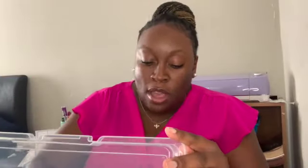And so that is what I plan on doing with this TPT product, using it for my small groups. I'm moving more so towards choice boards for my small group time. Still doing research, but I think that's what I'm going to do. And this is what's going to help me to do it.